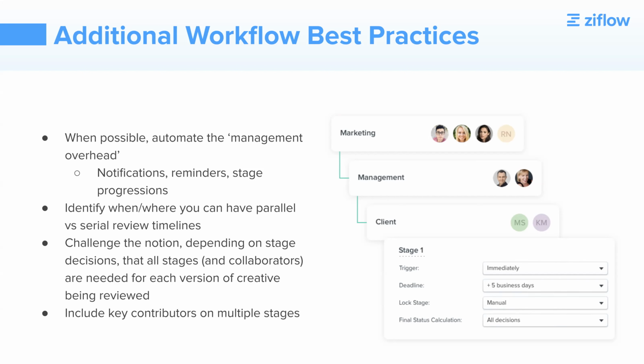Will, while you're talking about stages, maybe you could just jump into the last point about identifying key contributors who might participate in multiple stages.